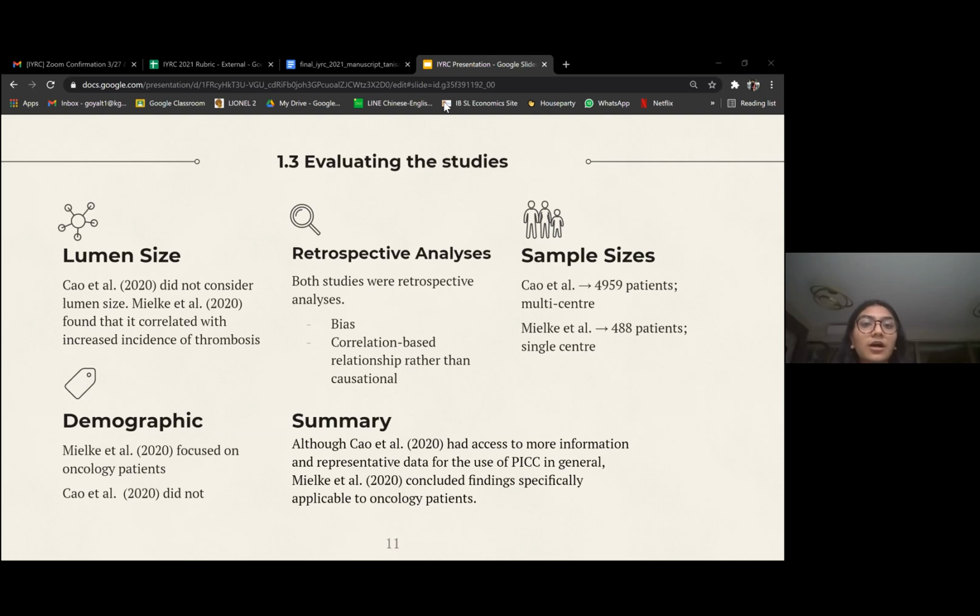However, Mielk et al. focused their study primarily on oncological patients, whereas Tao et al. performed their study on patients with PICCs regardless of their condition. This may explain why their sample size is much larger and suggests that their study may not be specific enough to be applicable to cancer patients only.